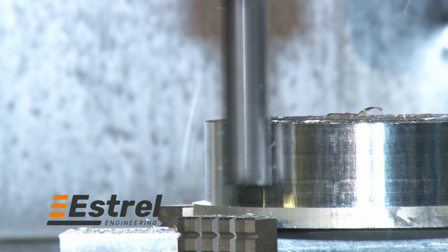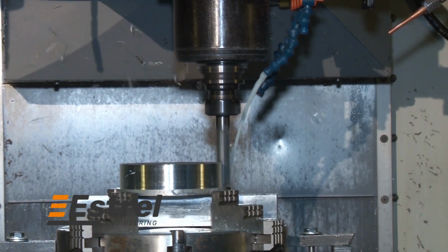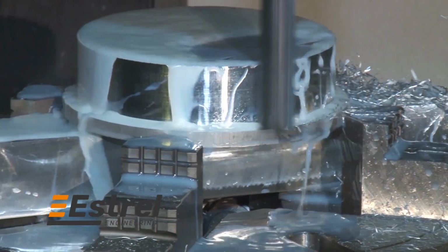After the 3D model and drawings are prepared, a sample part is fabricated for validation. If there are any changes required, the design project is quickly modified and then a new sample part is made.